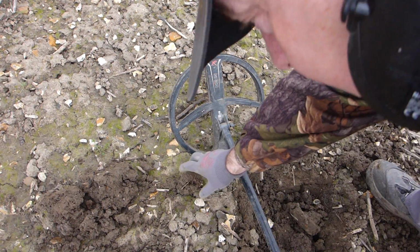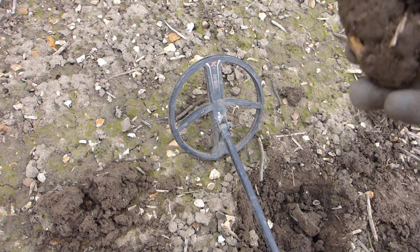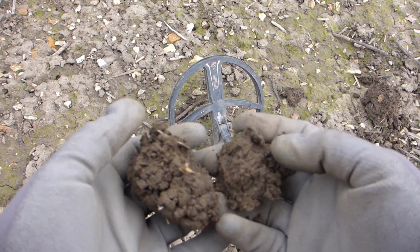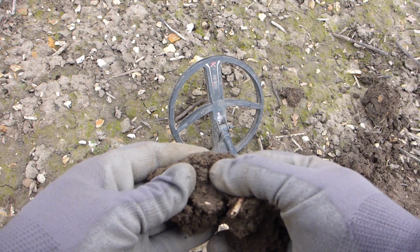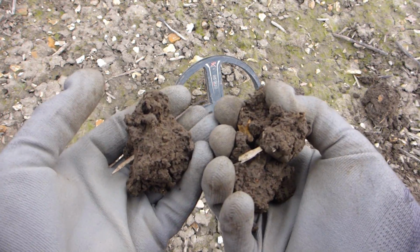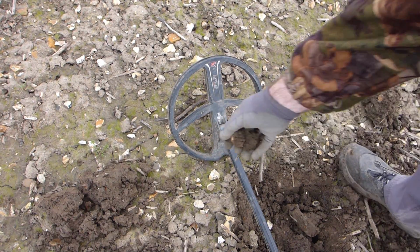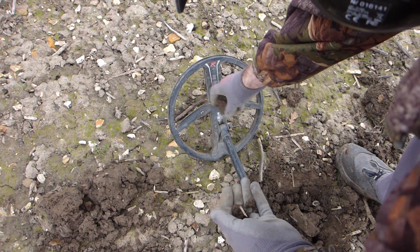Well guys, this one is a ball. I've done a few of these on camera, but there's no point in showing them because they've all been crap. So let's see what this one is. See what's in here. Don't know what that is. Let's check which side. Not on that one. That one.